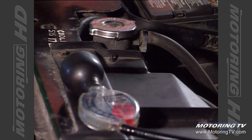Anyhow, what I want to talk about this week are some of the items under the hood of your vehicle that, if paid close enough attention to, will help the performance and the safety of your vehicle during the cold winter months. One of the first things you want to do is check the antifreeze or coolant mixture.